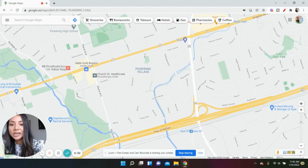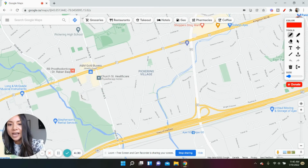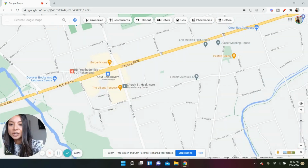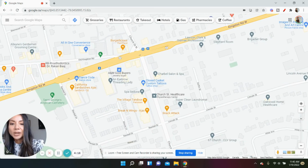There is this huge building right along here at Kingston and Church. It actually used to be part of a Quaker settlement back in the 1800s, but now it's home to a bunch of shopping, which I'll zoom in on, and a bunch of local mom and pop type restaurants. There are a lot of established businesses in that complex that have been running for a long time.